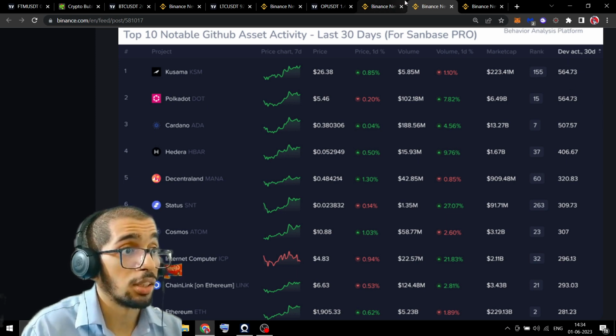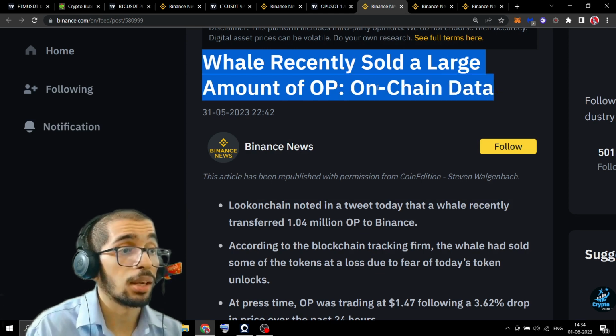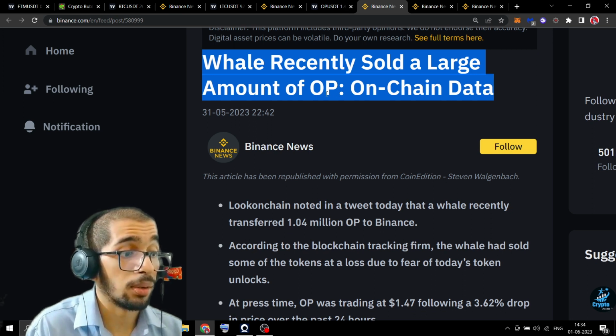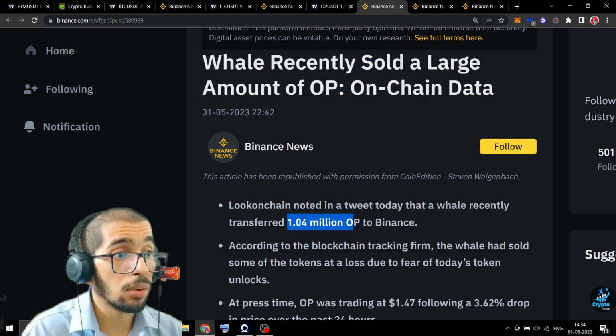Okay, so now let's talk about your next one, which is: a whale recently sold a large amount of OP, on-chain data. Okay, so as you all know, there was a big unlock on your Optimism OP token. Okay, so this whale dumped 1.04 million OP tokens. Here it is 1.40 million OP tokens on the Binance exchange.